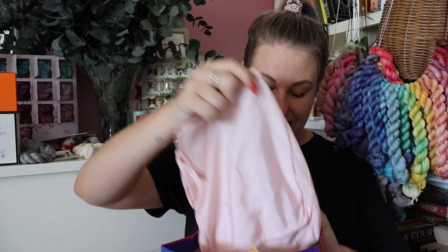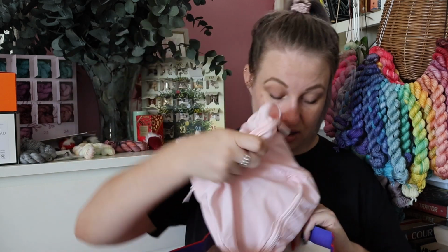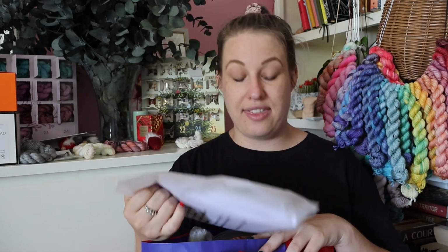My baby sister gave me packing cubes or packing squares, which I find so helpful, and I'm so grateful that she gave me these. And then I also got washer bags for delicates and stuff. And I think that's really good.